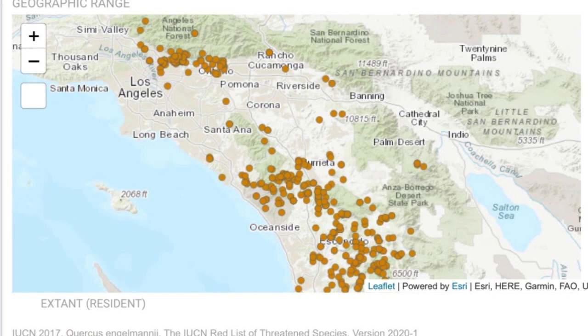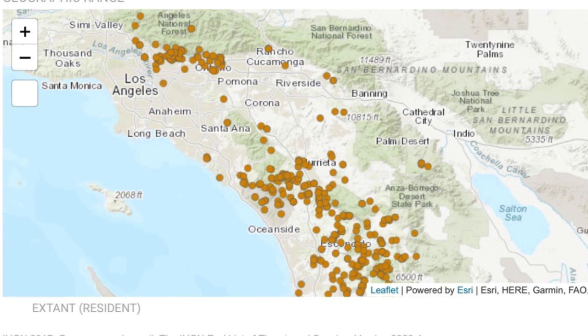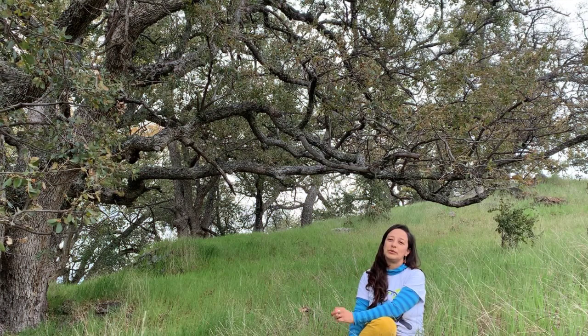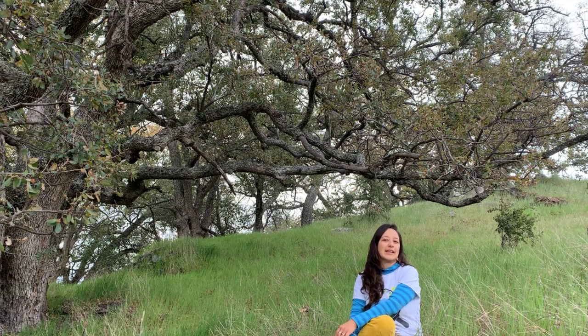Engelmann oak woodland occur in the foothills of San Diego, Riverside, Orange, and LA counties, and cover the smallest range of any oak species in California. They are also found in Baja California, Mexico. Engelmann oak woodlands occur between 24 to 4200 feet, often on mesas or south-facing slopes, in areas dominated by grasses or scrub vegetation. They also can be found in live oak woodlands along river valleys.